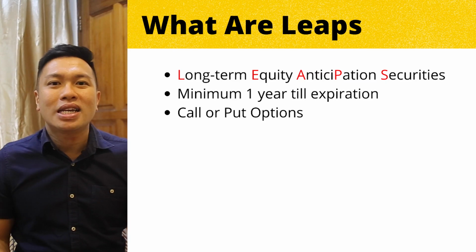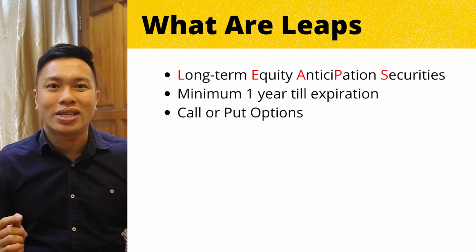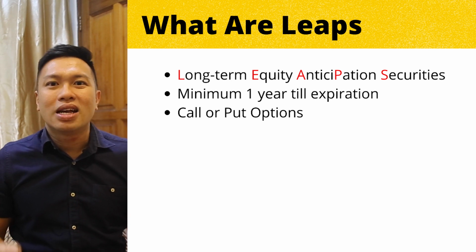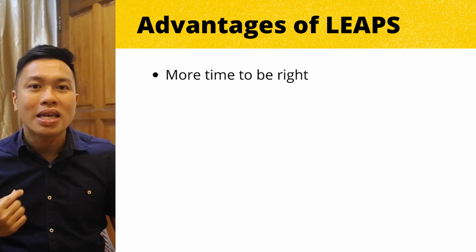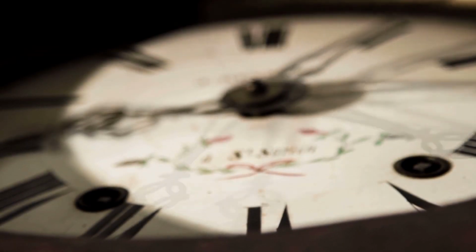So LEAPS basically just mean long-term equity anticipation securities. And to keep it simple, LEAPS are option contracts with a minimum of 1 year till it expires. These can be either call or put options. The main reasons why I like using LEAPS are, firstly, there is more time for me to be right. How often do you see people buying short-dated options and were right eventually, but due to a lack of time, they never profited from it?